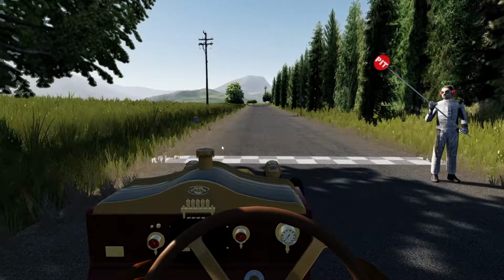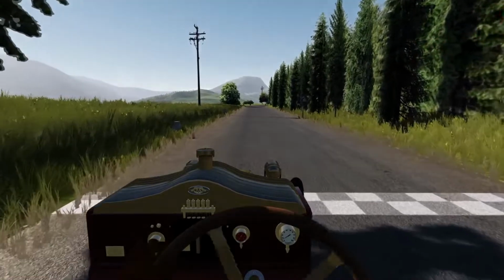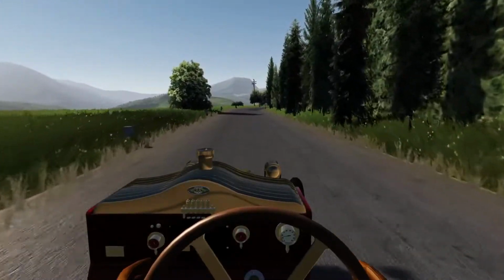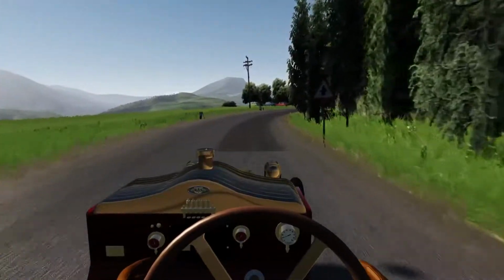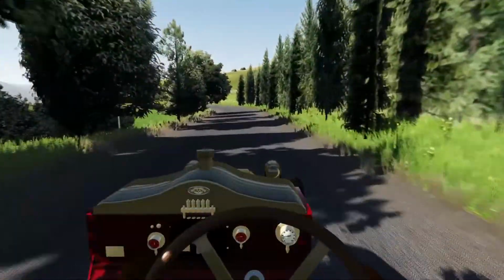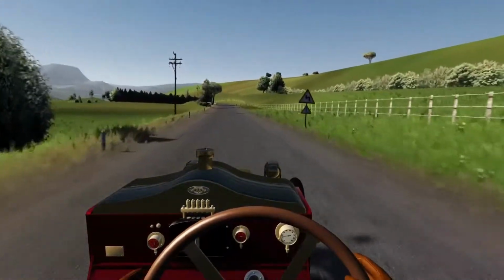There's my little man on the right. And off we go. Now this is a section I like to call the twisty bendy bit, purely because it's, well, twisty and bendy. I think it's probably the most difficult part of the track, and I think in this video context it will probably be the longest video of this 4-part series.